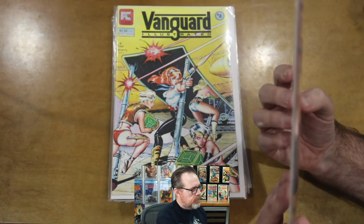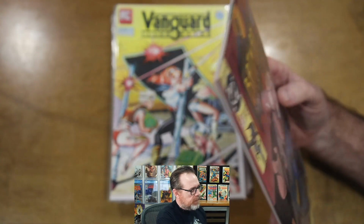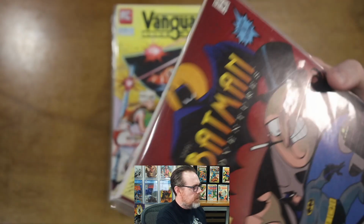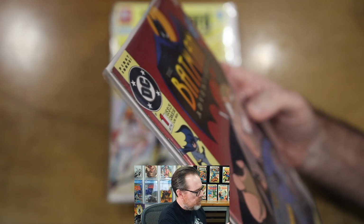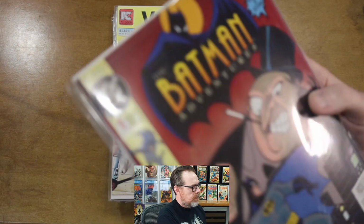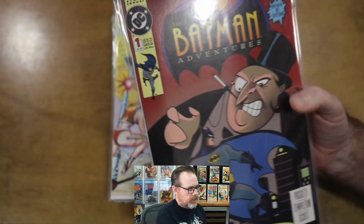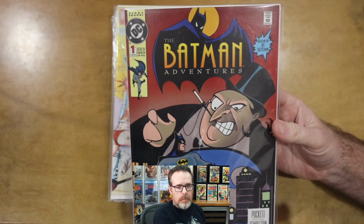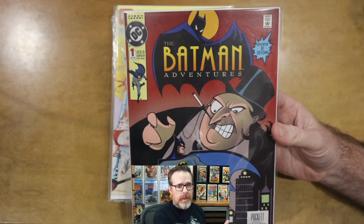So if you're a fan of this style, you're a fan of the Batman Animated Series, this is the comic book that is based off of the animated series. And I'm just checking out the condition. Looks to be pretty good. And this is an example of a comic that is not necessarily a key, a minor key at best, but just has a lot of upside in terms of value.